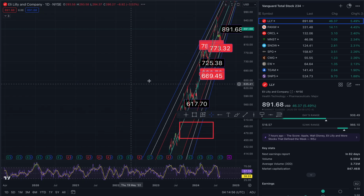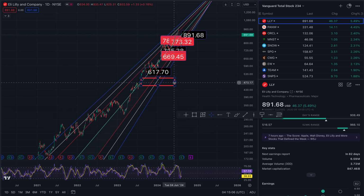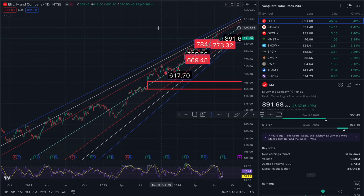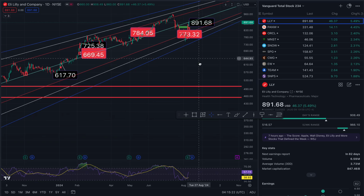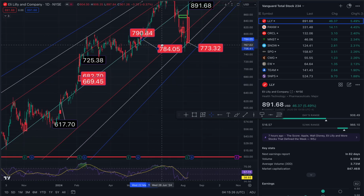Now on the daily, I tracked this when I made a video on it when it was 617.70. Again at 725.38. We have this gap on the daily. That's still a threat, and that will take us down to, let me mark this. I don't know if we're going to go half off or anything like that, but there is a potential. But right now we are still going up. And what's going on with these gaps? That one's still in play.